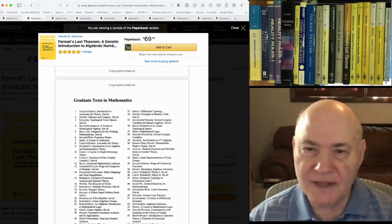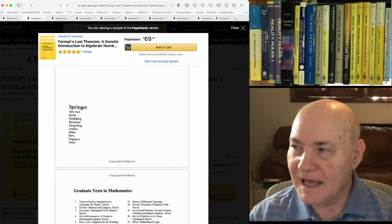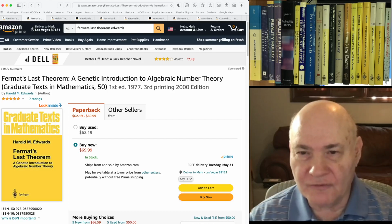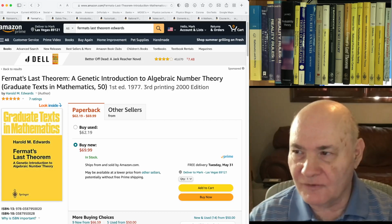But if you want to read a math textbook sort of like how math textbooks should be written, this is one. It gives the history, it gives the computations. It's not abstraction upon abstraction. So I really recommend this book.